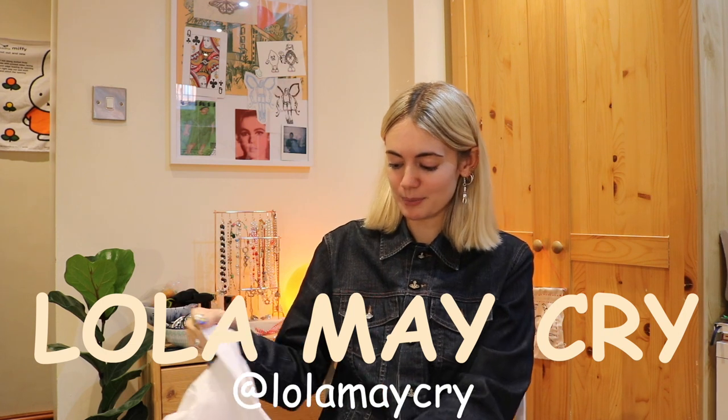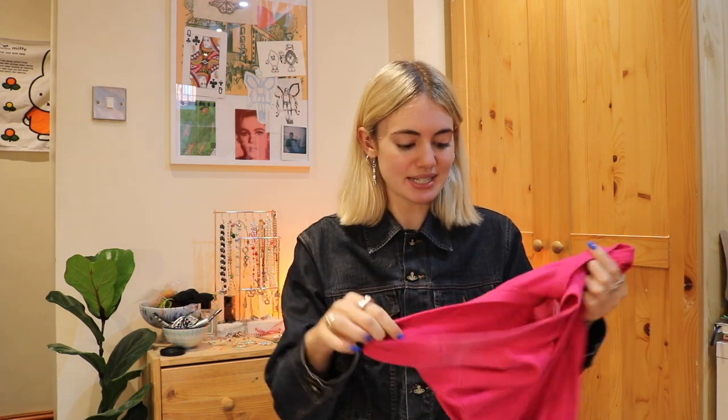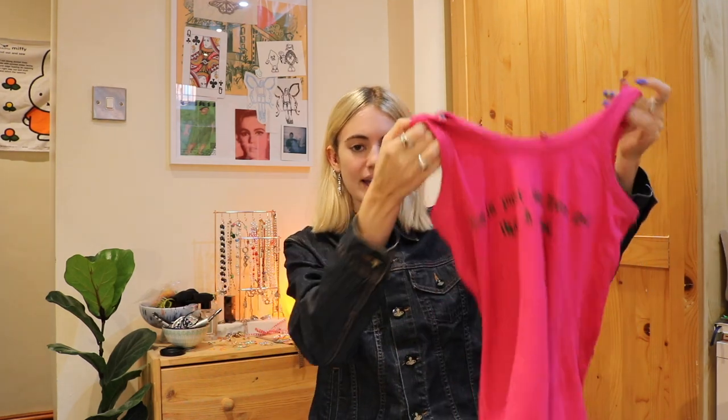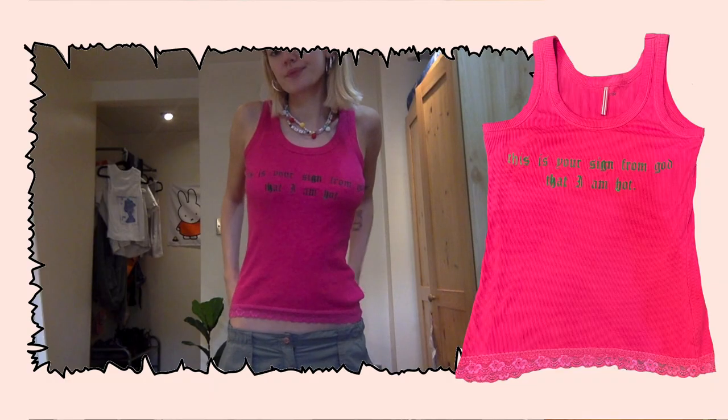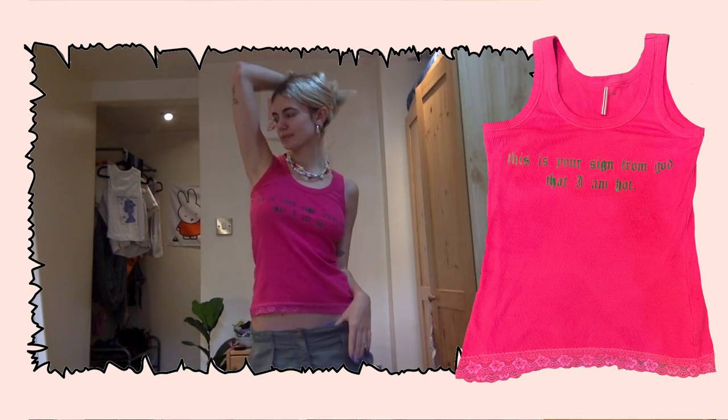Next, we're going to talk about Lola May Cry. They very kindly let me pick out a couple of pieces from their Depop. She's so cool. She's hand-making clothes from vintage pieces that already exist. The first one I picked up is such a Paris Hilton moment. It's this pink baby tee and it says on it, "This is your sign from God that I am hot." How more Paris Hilton can you get?